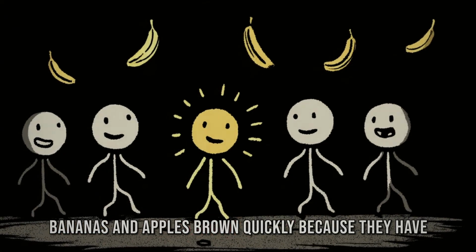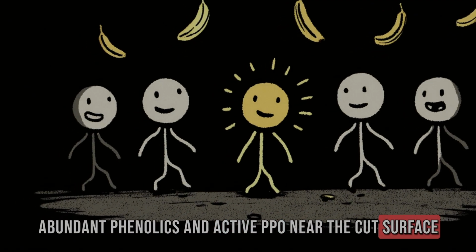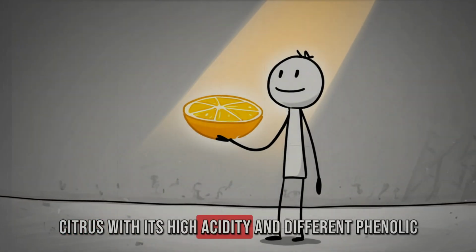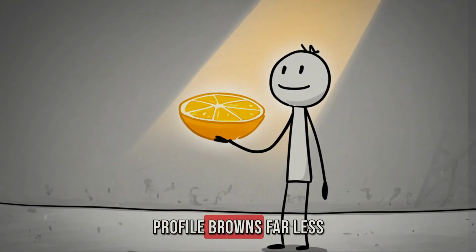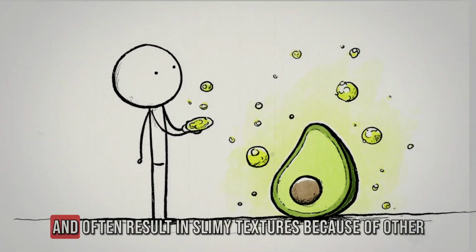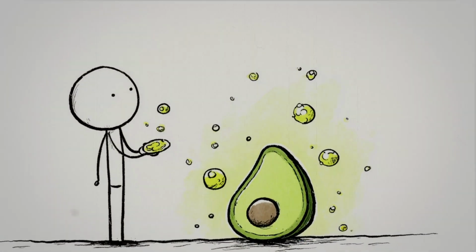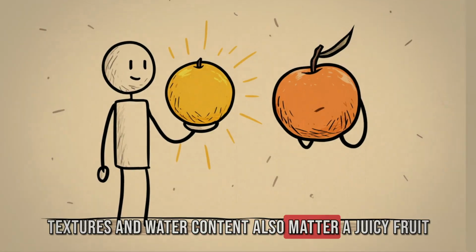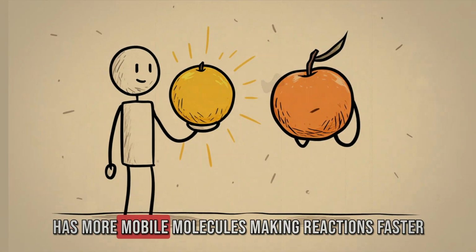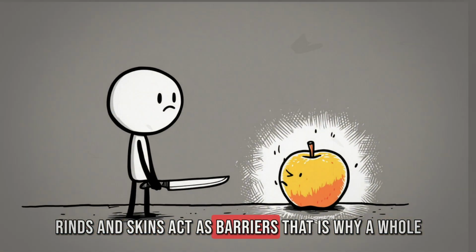Bananas and apples brown quickly because they have abundant phenolics and active PPO near the cut surface. Citrus, with its high acidity and different phenolic profile, browns far less. Avocado browns quickly, but the products are different and often result in slimy textures because of other enzymes and lipid oxidation. Textures and water content also matter. A juicy fruit has more mobile molecules, making reactions faster. Rinds and skins act as barriers.